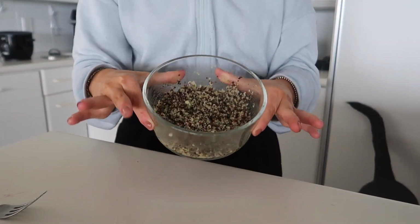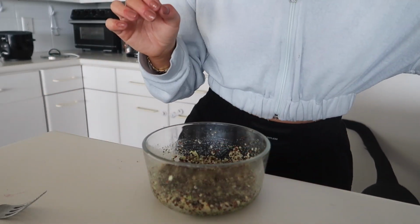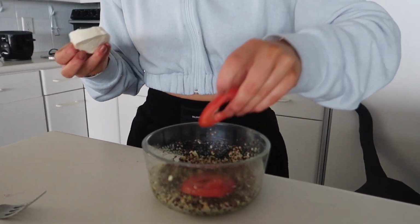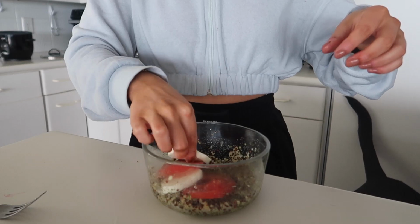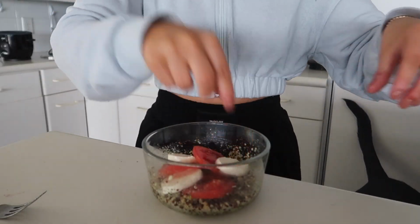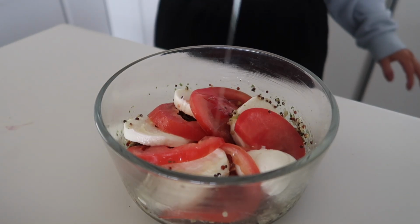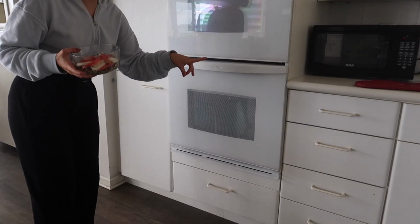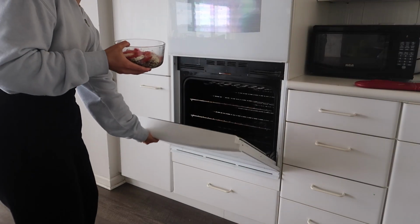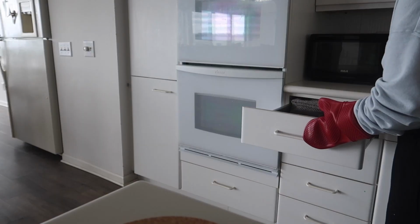When quinoa is cooked, you basically just pour the blended mixture over and stir it in, and then you arrange the cheese and tomatoes like a little caprese. Oh, this is gonna be so good. It is so cute. We're gonna drizzle a little olive oil, and I put it in a glass bowl because we're gonna put it in the very top of the oven just for a few minutes to melt the cheese and warm the tomatoes and whatnot.